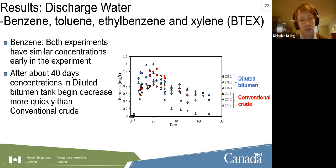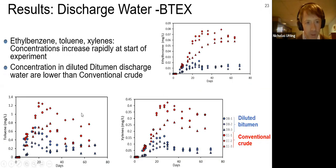So we see our concentrations increase very quickly at the start of the experiment. For benzene, they're fairly similar between the two tanks at the start. As we progress through the experiment, so this is the days since the start of the experiment, we get to see a higher concentration in the conventional crude experiment than in the diluted bitumen experiment. Now with the ethylbenzene, toluene, and xylenes, we see a similar quick increase at the start of the experiment, but the concentrations are significantly higher in the conventional crude tank. Quite a bit higher for ethylbenzene and xylenes, and then probably about double for toluene.